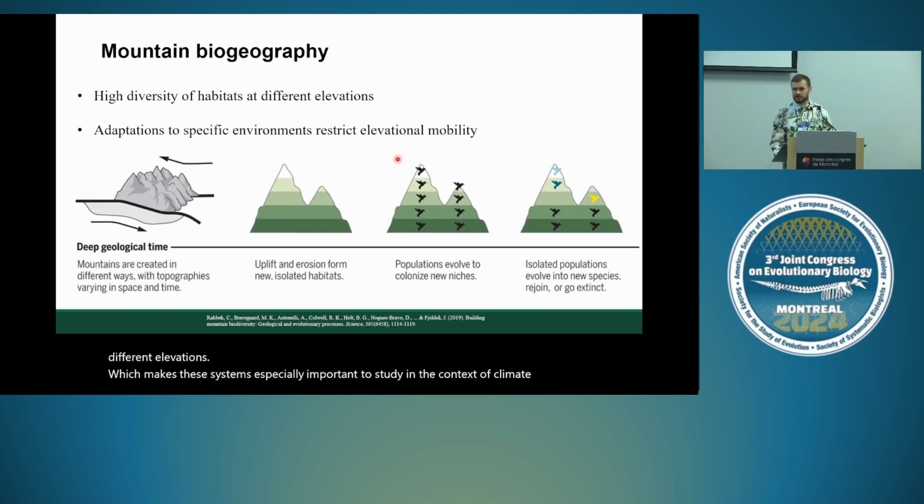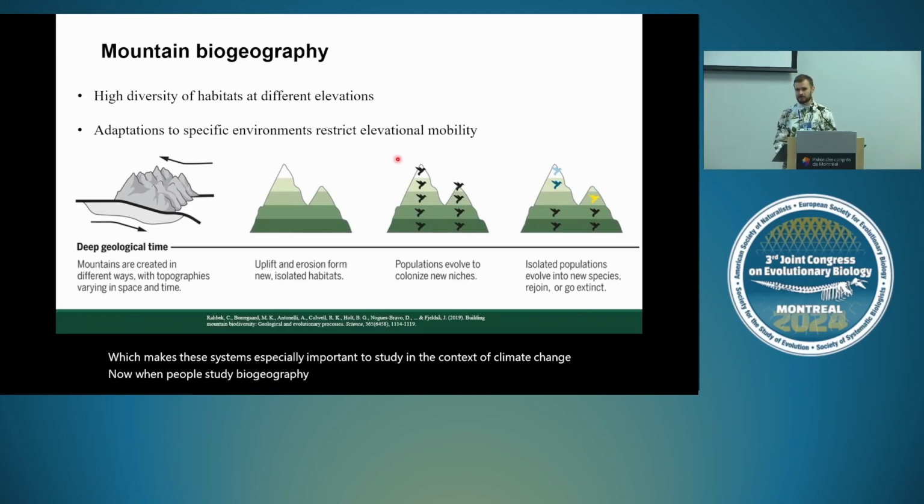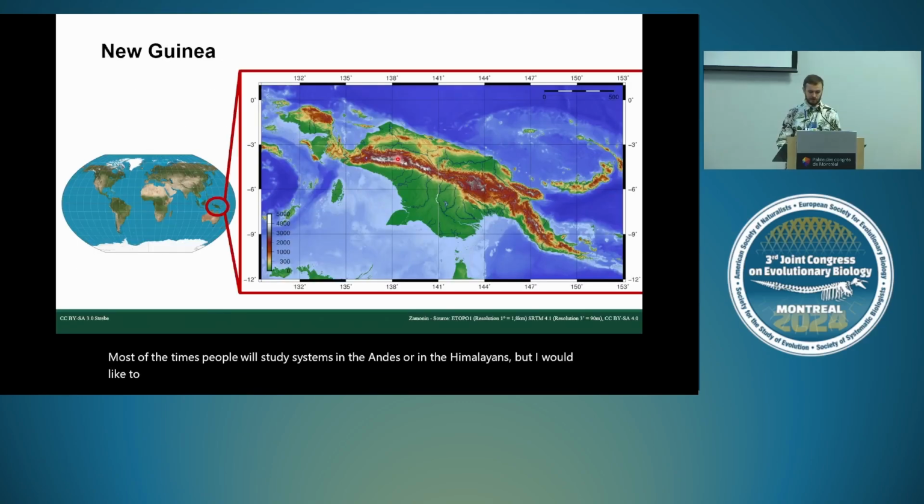Now, when people study biogeography in mountainous areas, most of the times people will study systems in the Andes or in the Himalayas, but I would like to make a case for the world's largest tropical island, New Guinea, which is located just north of Australia. And just to give you a scale of the size of the island, if you move from one end to the other, it's about 2,500 kilometers.